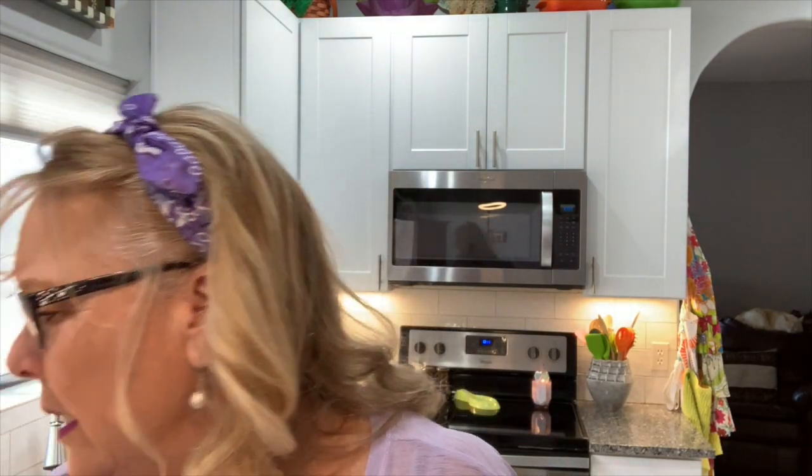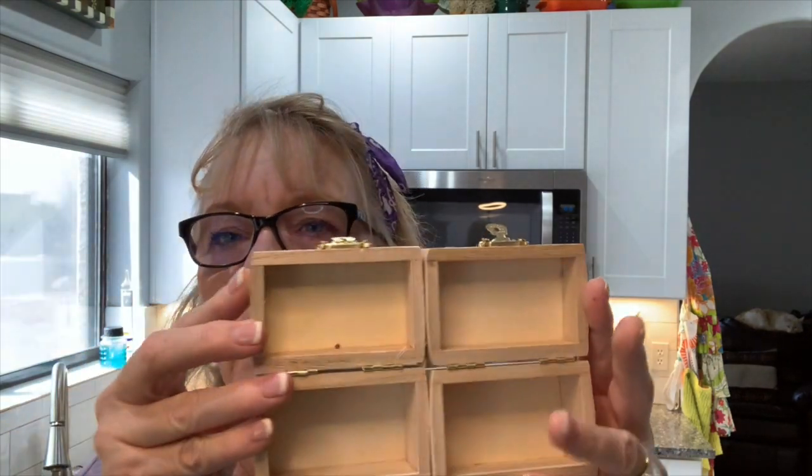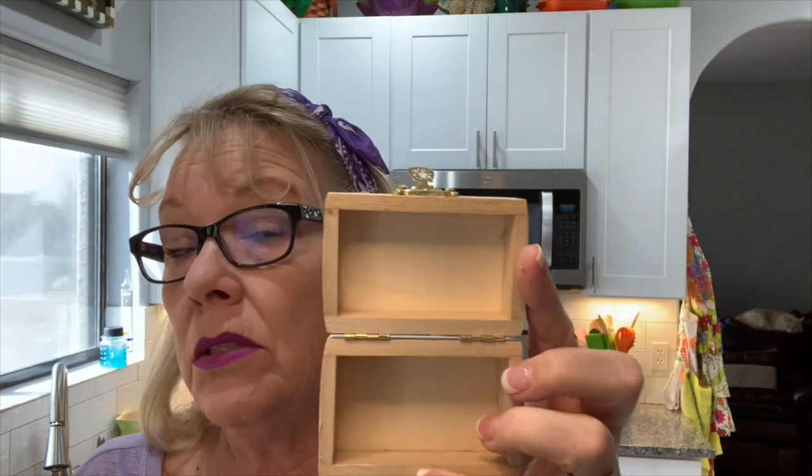So there, got those. A couple of little chests. This is going to sound really weird, but I picked up, I think it was in my last haul, the Dr. Seuss little books that are erasers. And so I just want to do a little miniature bookshelf. And so I was looking at these little boxes. Okay, they're little boxes. And I was like, well, if I deconstructed them and glued them together, what do I have? It looks like a bookcase to me. Anybody? Obviously I have to remove all of the hardware and then glue them together. So that's what I got those for.